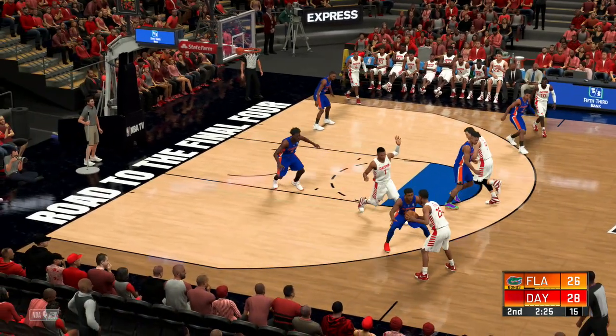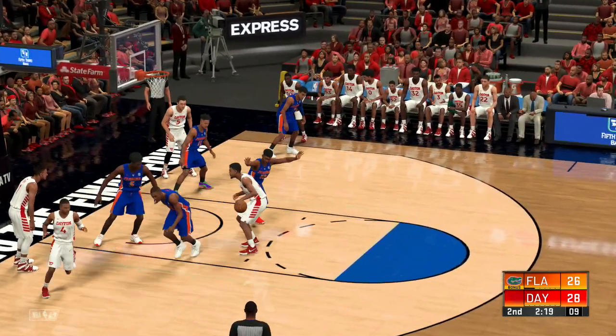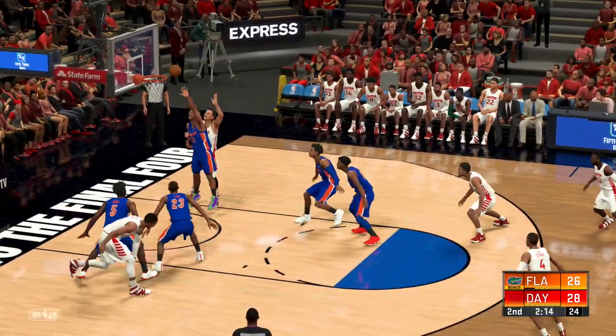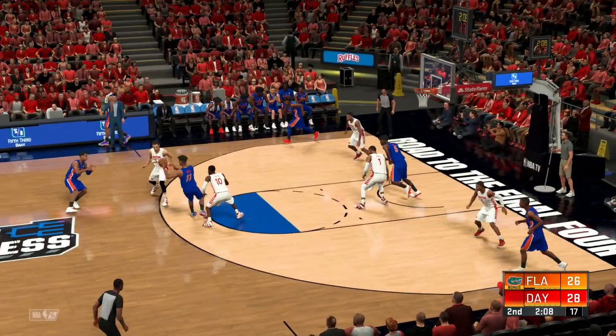Pass to Watson. Rebound by Johnson. Johnson's got 4 rebounds in this game. Pass to Thunder.